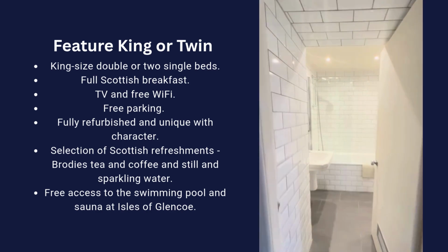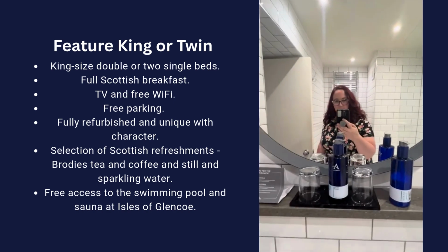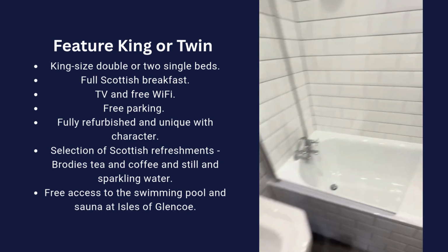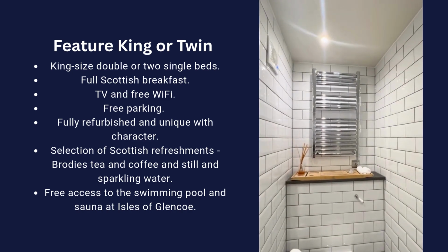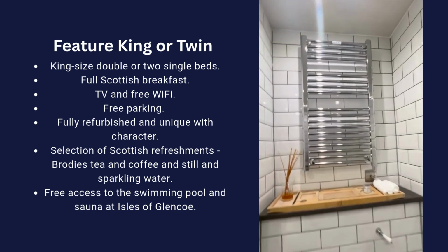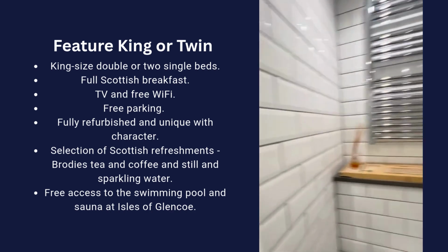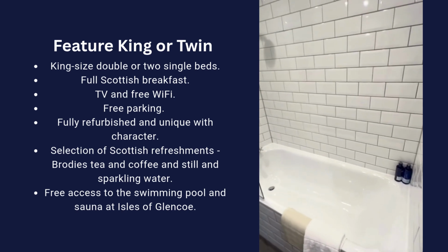All right, now here's the bathroom. We've got some nice amenities. Whoa, big beautiful mirror. Hot and cold tap. Toilet. We're not sure if that is a heated towel rack or just a radiator, but it's exciting either way. A bath tray and a bathtub. I'm very excited about the bathtub.